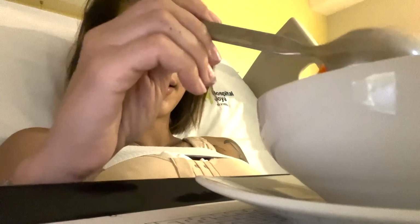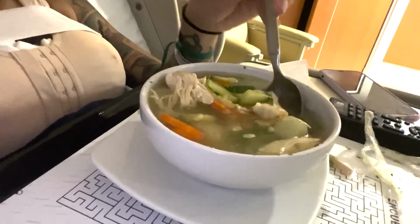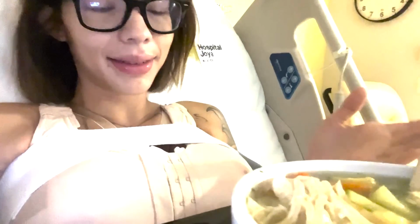Okay, so I am really hungry. Since the minute that I came out of anesthesia, I was just starving. I wanted to eat, but I had to make sure I could hold down Jello and liquid. But this looks really fresh. Let me show y'all what this looks like. Fresh veggies, fresh canito. And this is made by the hospital. I must say, I'm pleasantly surprised.